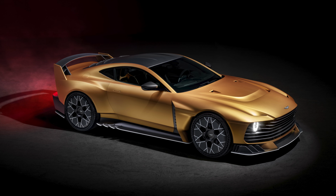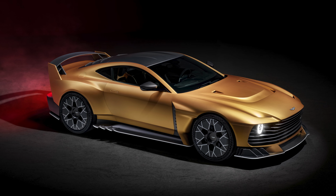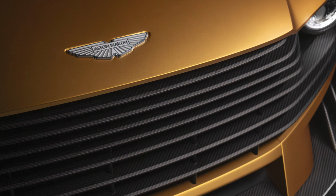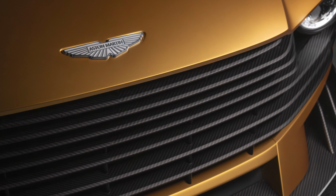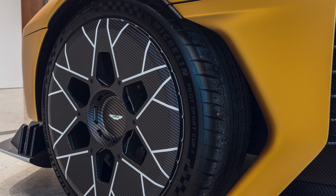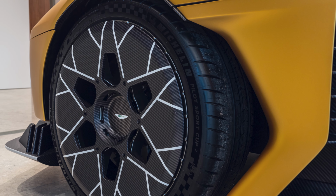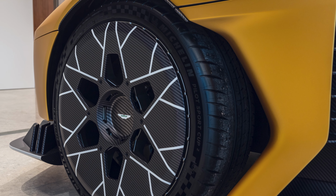To ensure it's good at going fast, Aston Martin has fitted the Valiant with adaptive spool valve dampers from Multimatic. The drive modes of Sport, Sport Plus, and Track have been recalibrated to fully allow for at-the-limit driving. The carbon ceramic brakes fitted to the corners are rather sizable, which is key to reining in the speed. The front rotors are 16 inches, while the rears are just over 14 inches.